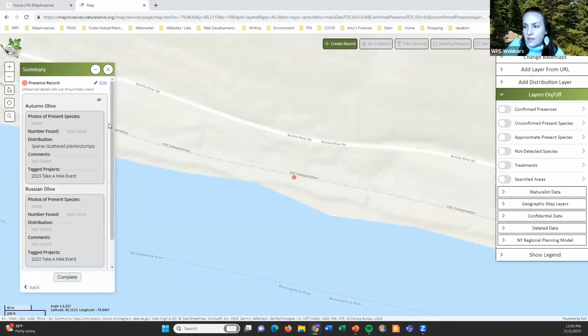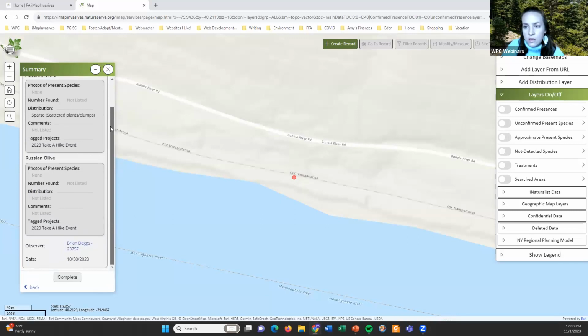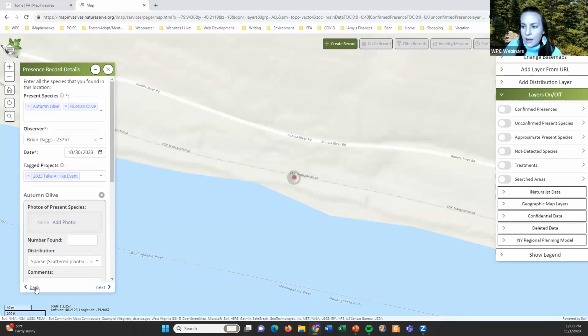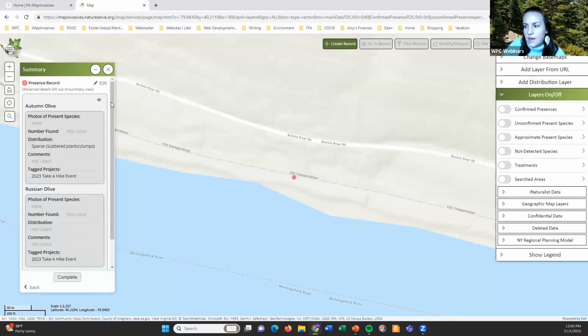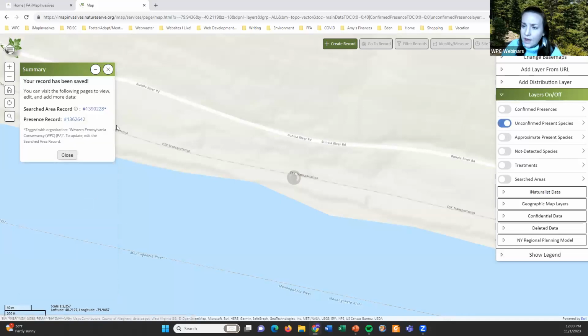So then once you say continue, it's going to give you a summary of everything that you just listed as you're creating that record, and you can look through that. If there's something that you missed or forgot, you can click that back button and go back and fix that information to make sure that it's accurate. And then once you are happy with that information, everything looks good, you can just say complete. And again, this was just a test record, so we'll go back through and delete this later on. But it's going to give you the applicable identification numbers for the record that you just created.